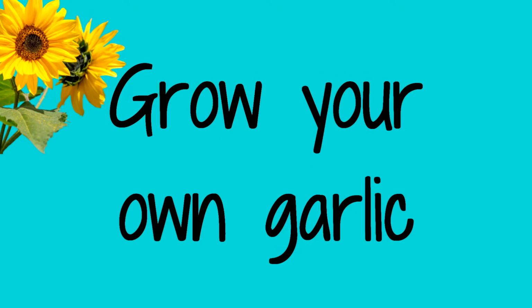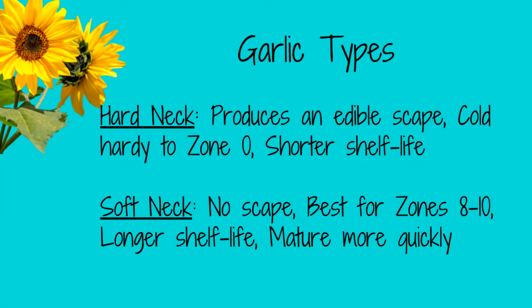Garlic is a bulb that is planted in the fall, about a month before your first hard frost. It can be planted later, but needs some time in the cold ground for it to separate into multiple cloves. Garlic comes in two types, hardneck and softneck. Choose a variety that is best for your region.